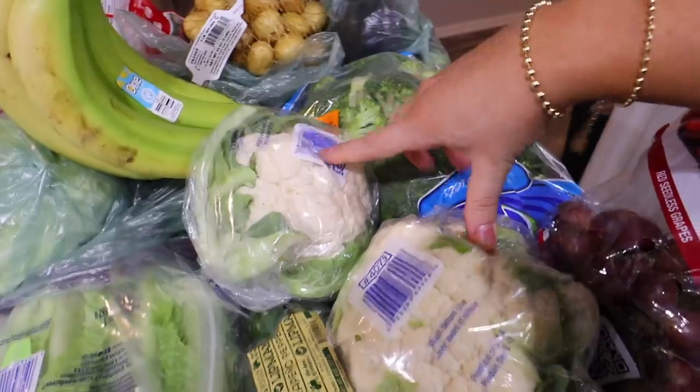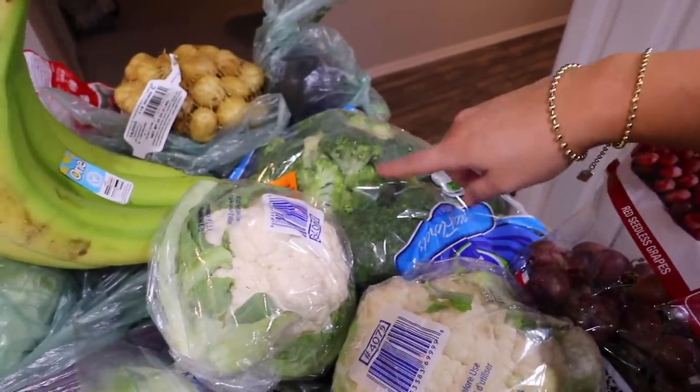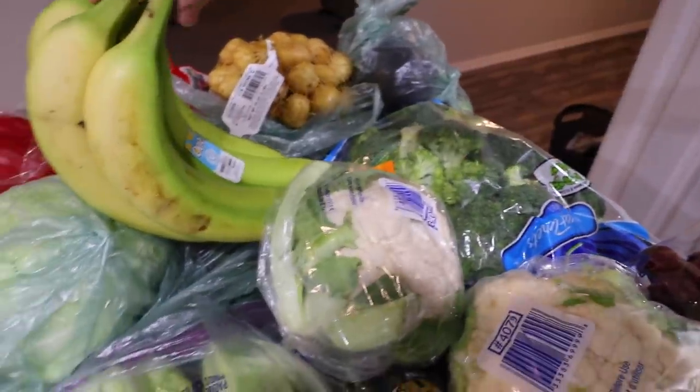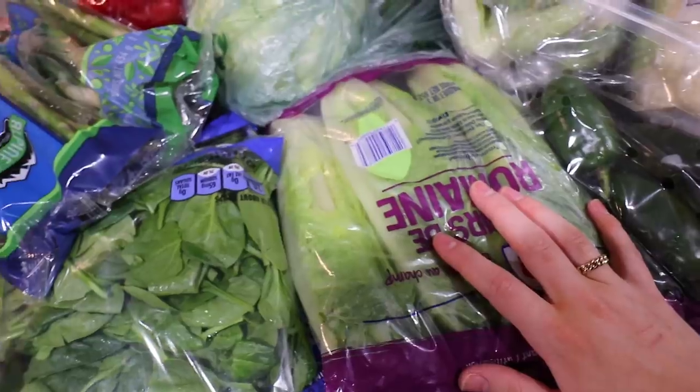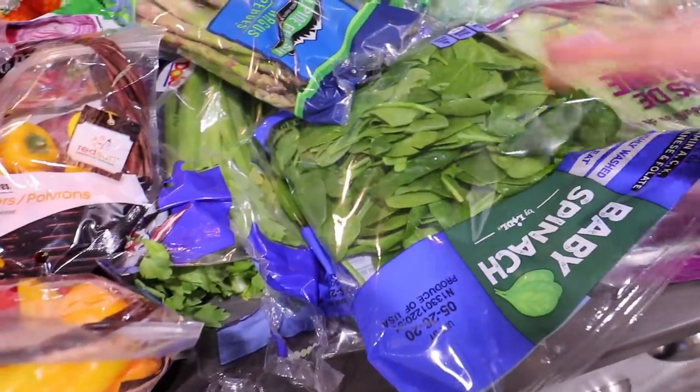I'm going nuts. Cauliflower, some broccoli. We usually get frozen, but this is all that they had, so I'm excited to work with some fresh broccoli. I actually never have. Jalapenos, romaine lettuce, spinach. I got 2 things of it because it wilts and I go through it super fast.